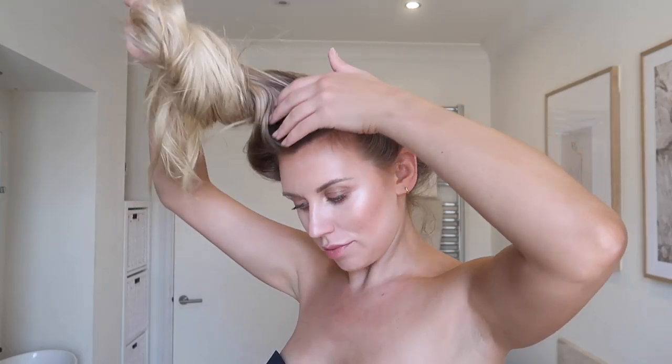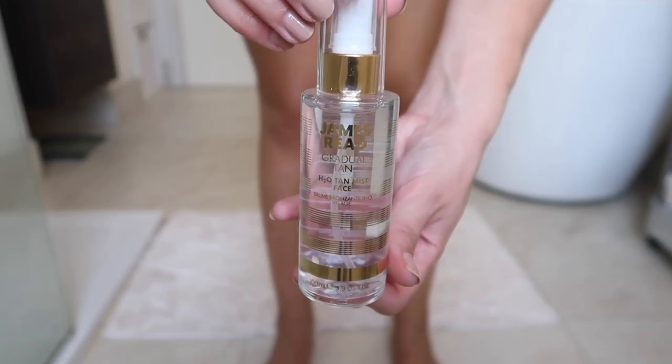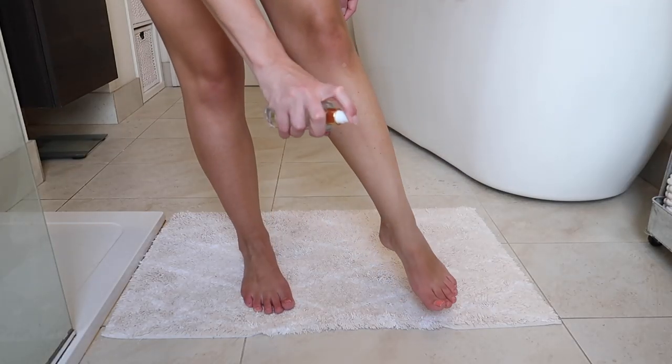It feels so good, so refreshing, smells really nice as well. And another way that I use this, I know it doesn't say it on the bottle, but I actually will use this on the backs of my hands and also on the tops of my feet, because when I'm using this body mousse, I will avoid those areas. And then this is a great product to just lightly mist over the back of your hands to make sure you've still got tanned hands, because you don't want pasty white hands and then really tanned arms.